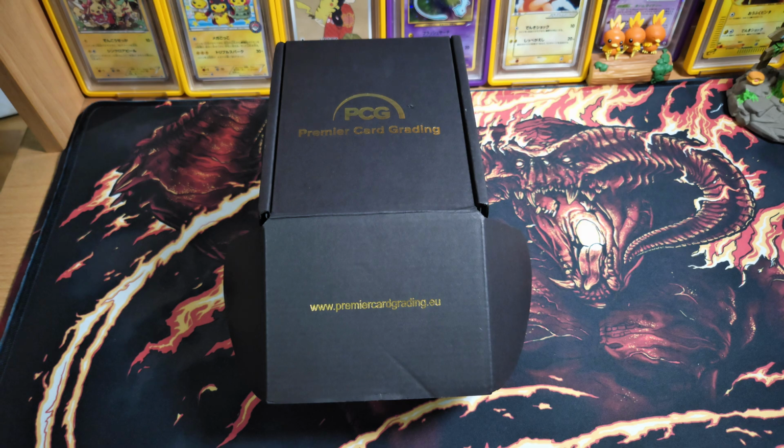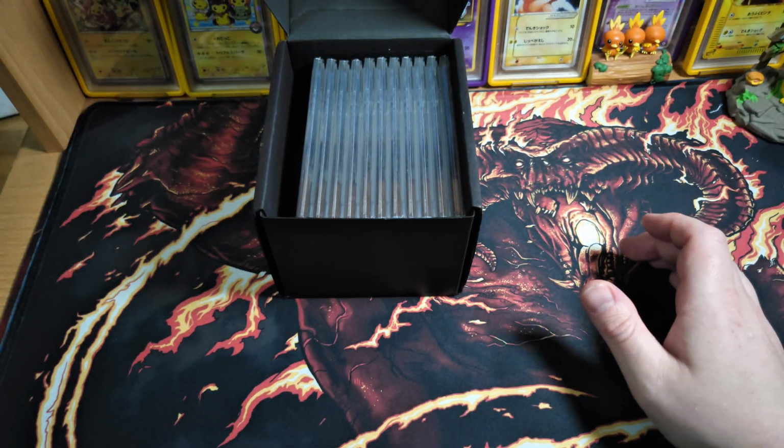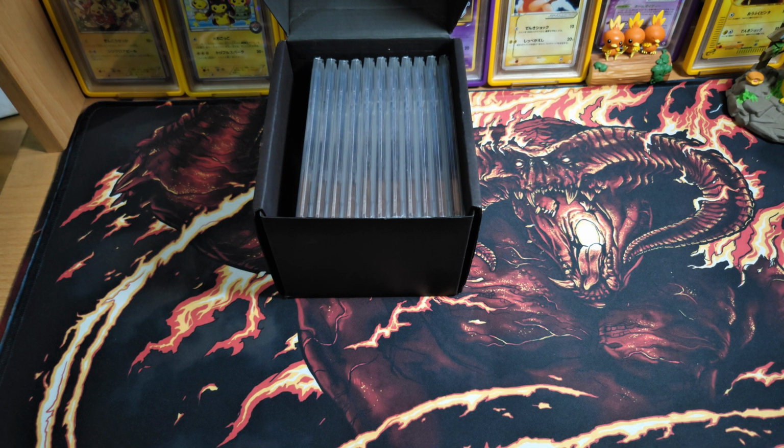So we have a PCG UK grading card returns, and let's see what we got. This submission has been less than 2 weeks, so absolutely props to Ollie and the PCG UK team. You guys really are amazing. I have seen the grades already, basically, but I just wanted to do a kind of a reveal here.